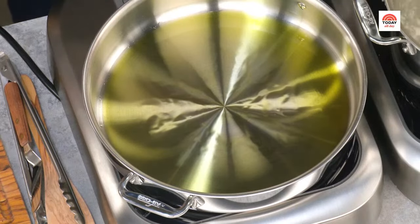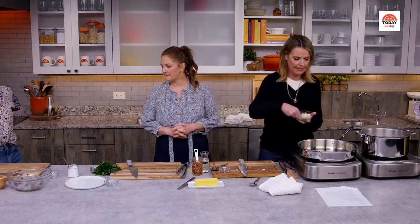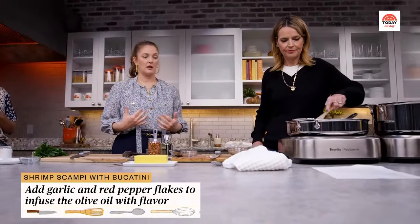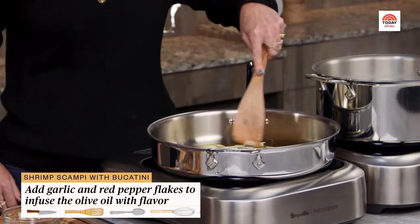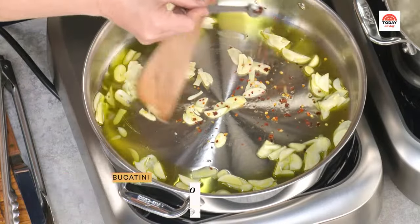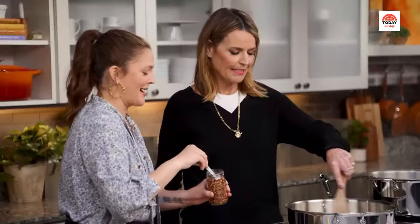Okay. And what you're gonna do, Savannah, is add the garlic. Put it right in there? Yeah. You don't want too high of a heat, and to end up like me, who burns their garlic. Drew, you're gonna add the red pepper flakes. Having enough oil helps you not burn the garlic. How many? 1/2 teaspoon, so just that measure. And if you want things spicier, you can go more. You know she does. Miss Spicy over here.